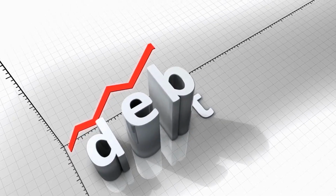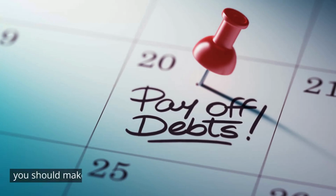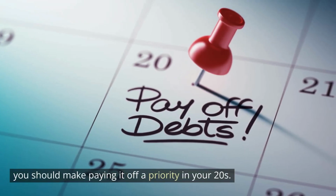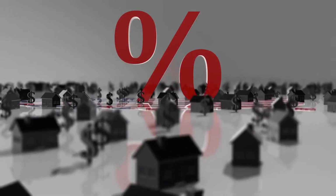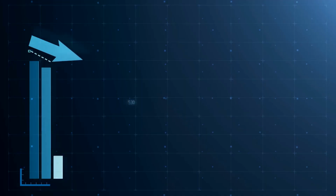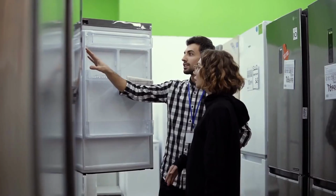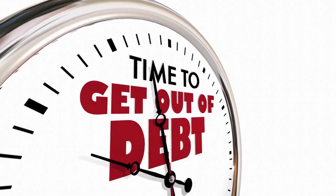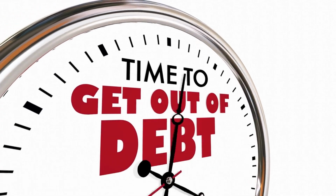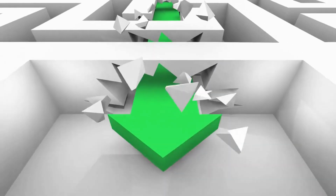If you have a student loan or credit card debt, you should make paying it off a priority in your 20s. Owing money to a lender has the potential to hurt your credit by increasing your utilization rate, which can result in a lower credit score. Lenders may also consider you a high-risk borrower if you have a large amount of debt, which may reduce your chances of qualifying for other financial products. And beyond affecting your credit score and qualification chances, you'll wind up paying a lot of money in interest charges the longer you carry debt.